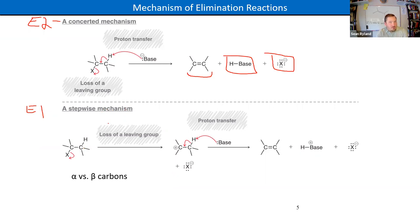So there's another descriptor that we'll use here. I keep using the term active carbon or the carbon with the leaving group. Whatever the active carbon is, it is frequently referred to as the alpha carbon. And then you use Greek letters moving away from that active carbon so that you can really quickly identify, so I don't have to keep saying the carbon next door. It's referred to as the beta carbon. So the beta carbon is the carbon that loses the hydrogen. The alpha carbon is the carbon that loses the leaving group.